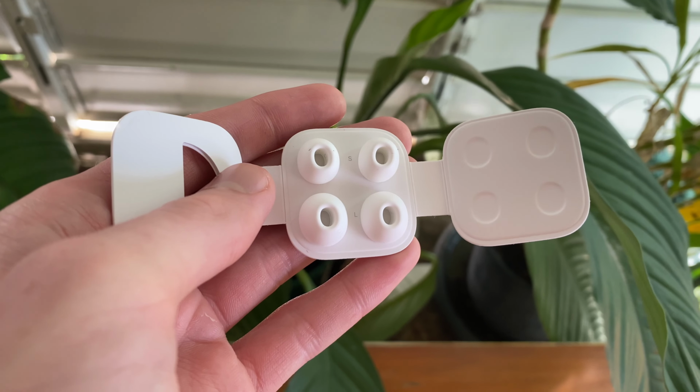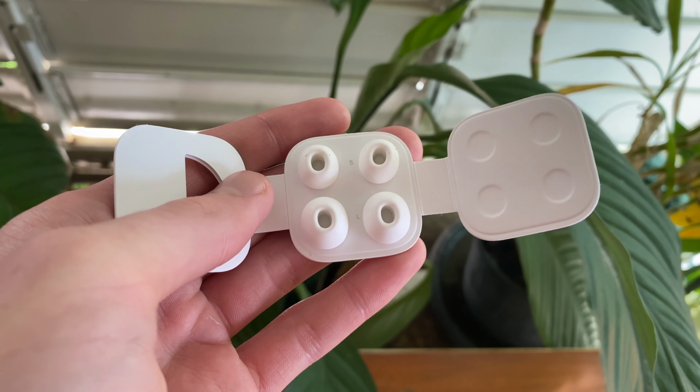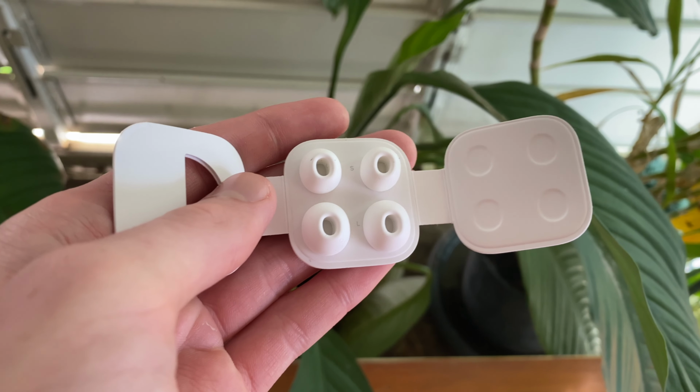Now, of course, being the Pro version of the AirPods, we do get quite a few things here that make them better in terms of features than the normal AirPods 2nd or 3rd gen. For one, we get 3 sizes of replaceable ear tips in the box, so depending on what size your ear is, you can pick the one that fits you best for your ultimate comfort.